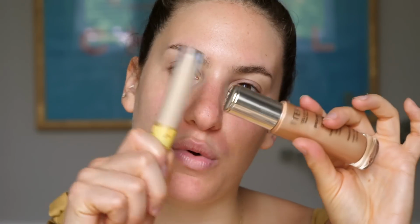This is a glowy primer, and this particular shade, Sunny Flash, does give my skin a little bit of a bronzier look, so I am going to be using this in conjunction with my concealer today. So I'm going to pump out one pump of the Sunny Flash glowy primer, and I'm just going to massage this all over my face.